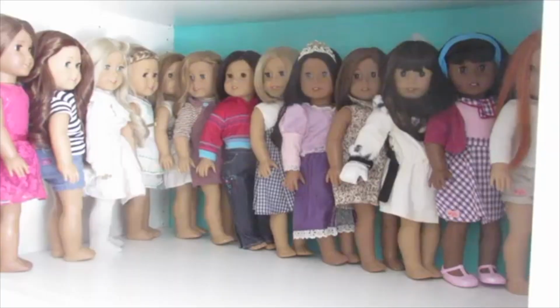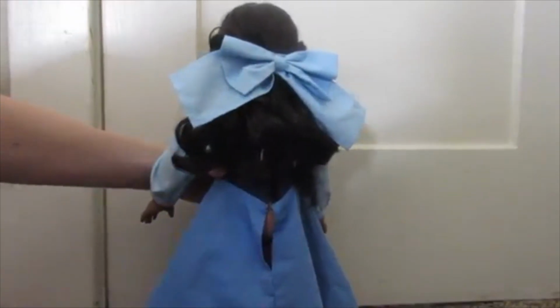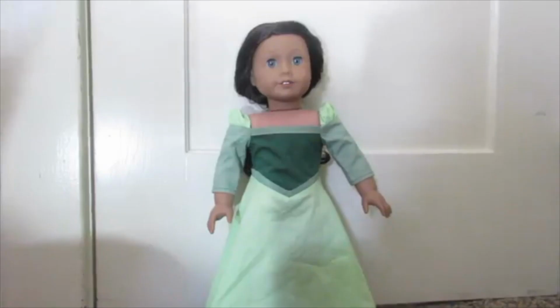Today, we are going. Leah Clark. Gabriel. And so cute. You can see your butt. And we have.